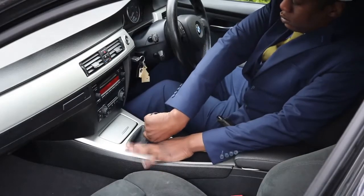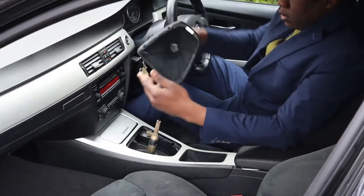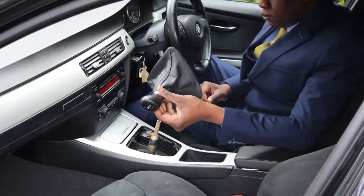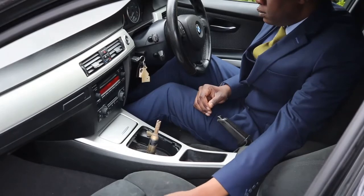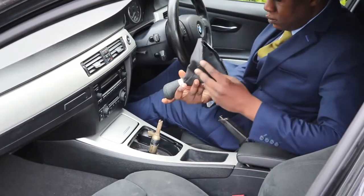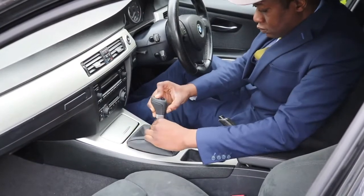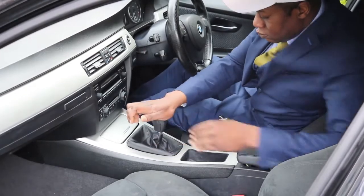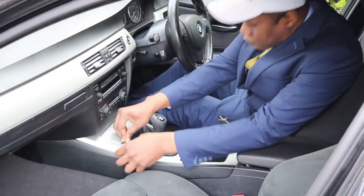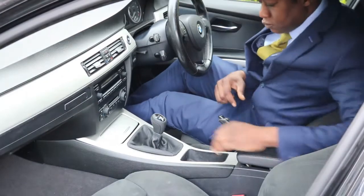A good yank will allow you to remove the gear stick knob. As you can see there, I have just yanked the gear stick lever out. It is that simple to remove the 6-speed M Sport gear stick. And to install the new one, the exact opposite. And you just tap the gear stick back into place. That's how simple and easy it is to replace the gear stick knob on a BMW E91 Touring.